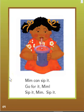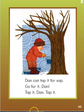Let's sound out our character's name on this page. M-I-M. Let's read. Mim can sip it. Go for it, Mim. Sip it, Mim. Sip it. Who is the character on this page?